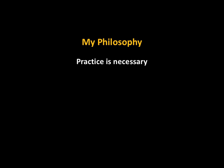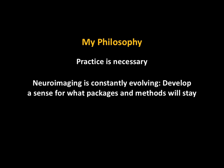Basically, if you don't use it, you lose it. Another thing is, neuroimaging is constantly evolving, and AFNI's been around for a long time. It's still being supported. They have a great group of people who are maintaining it, responding to questions, keeping up with all the updates. But besides AFNI, there are a lot of different packages that come up. Things for analyses like MVPA, for connectivity, and it's really hard to develop a good sense of what has staying power, what's going to be around.